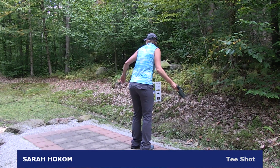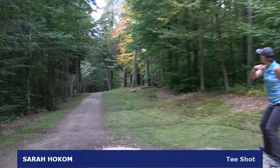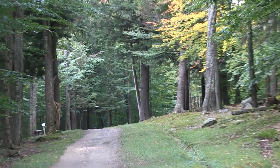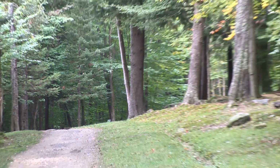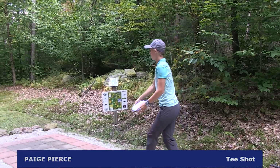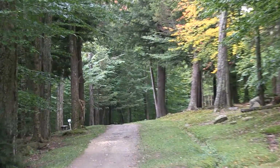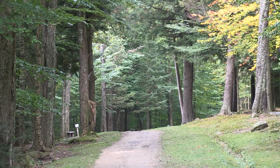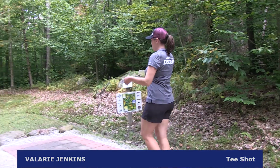That second shot, for any chance at a birdie, you've got to get that second shot into a tight tunnel into the woods. Sarah Hokom puts it crazy low, gets a beautiful skip. That is going right down the fairway. A great shot by Sarah Hokom. Out of her hand, I suspect she was not very happy. Paige Pierce off left. That is Bogey City over there. Paige Pierce will be carding the bogey on hole 13.